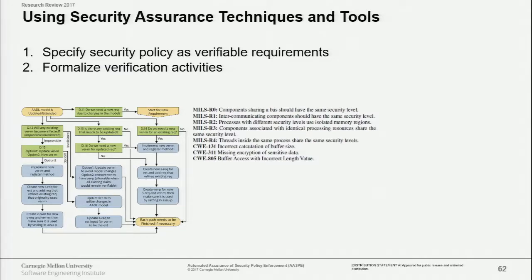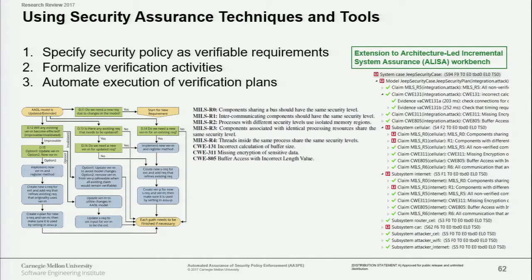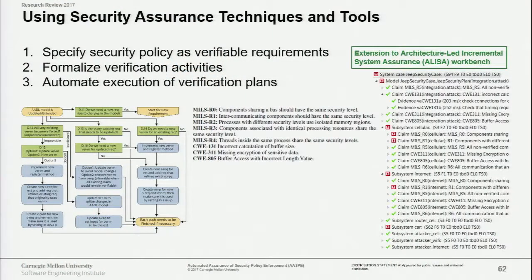And so one of the cool aspects of this work is that we were able to leverage this previous effort called the ELISA workbench to take what are essentially security guidance, whether those are from the MILS project that I mentioned earlier or from the common weakness enumeration lists that are published, and move those into automatable verification plans. So what you can see on the right here is an example of the ELISA workbench, where the developer has taken the required verification activities or the suggested verification activities and encoded them into the workbench.